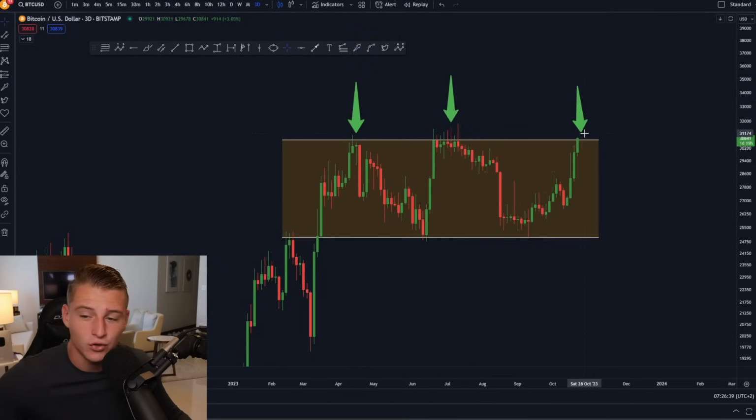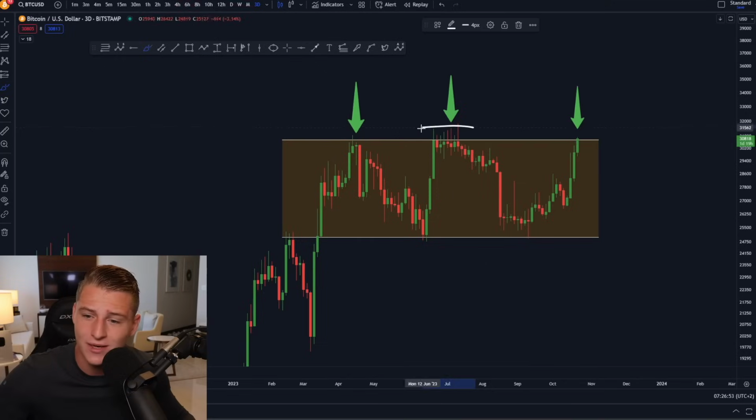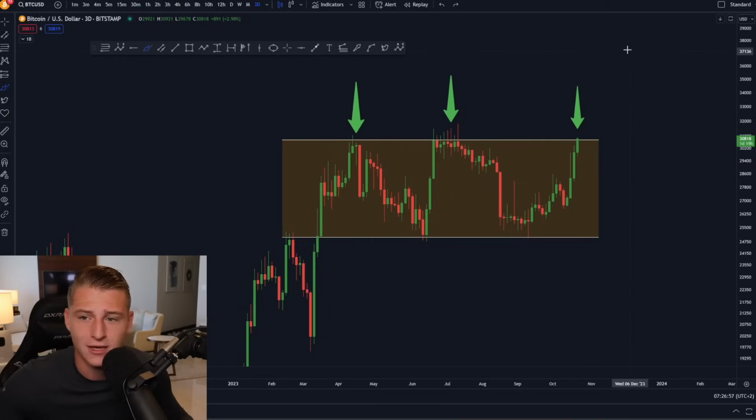But I always say 3 times, that is the point where we're going to break it, because I have said this several times before, resistance is like crackers. The more times you hit it, the more likely it is that it is actually going to break. And right now it's the 3rd time that we're retesting it, and here we cleared so many sell orders already, and that is why I'm expecting we are probably going to be breaking above it.